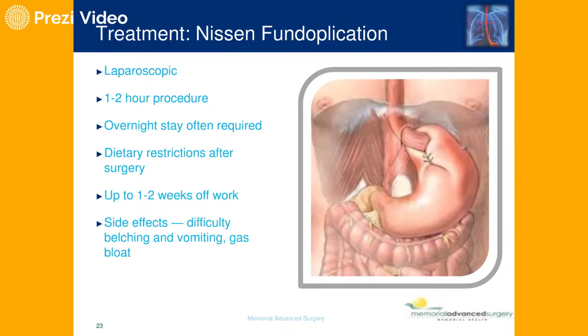So here's a little more graphic photo of what we do with the Nissen fundoplication. Again, that's done laparoscopically. In our practice, we do this robotically, laparoscopic assisted. It's generally about a 1-hour procedure. Most of our Nissen patients will spend the night, no heavy lifting for a week.